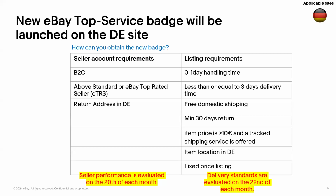As for the listing level, you must adhere to several conditions: maintaining a 0 to 1 day handling time, ensure your delivery within 3 days or less, offer free domestic shipping, provide a minimum 30 days return policy, offer tracked shipping for items priced over 10 euros, list the item location as Germany, and also use a fixed price format for the listing.